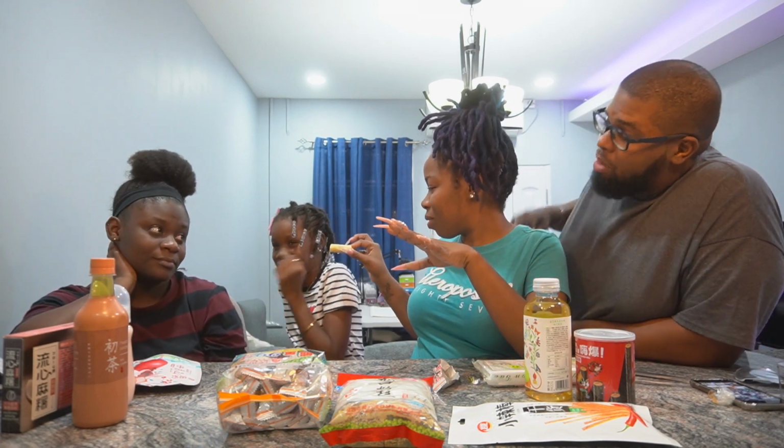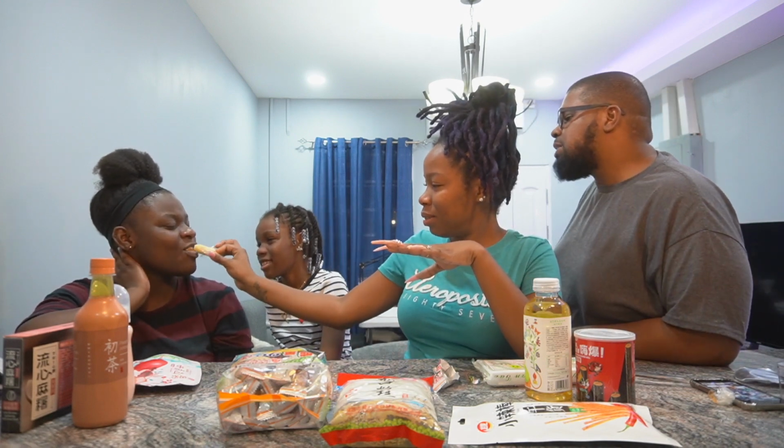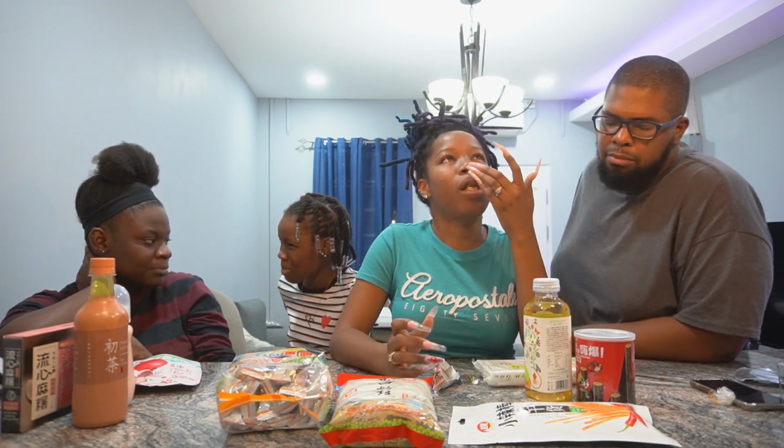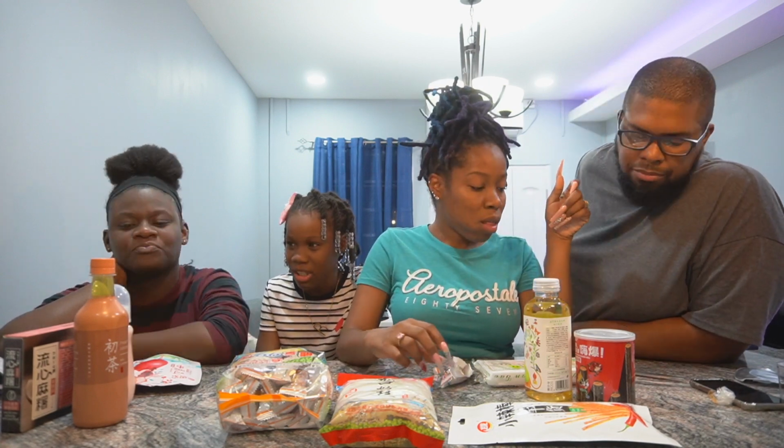Another one is a little red. This one. It's a nice mature snack. Not really, it tastes like rice cake. It's a nice mature snack. It tastes good. I like it.